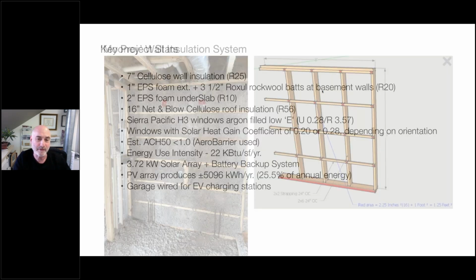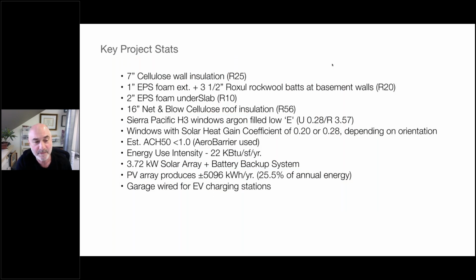I want to go over some of the statistics for this specific design. As I mentioned, we have a 7-inch cellulose wall, which is a R25. In the basement, we have 1 inch of EPS foam on the exterior and 3.5 inches of rock wool batts, and that adds up to an R20. We have a 2-inch EPS foam under the slab and a 16-inch net and blow cellulose roof insulation. That's an R56. We ended up using Sierra Pacific windows, their H3 unit here.